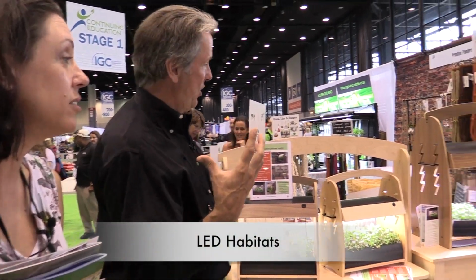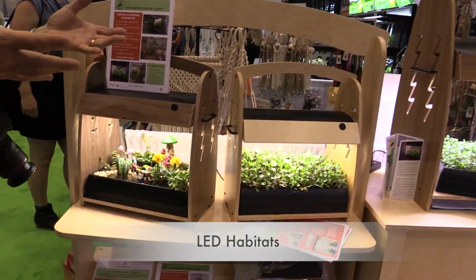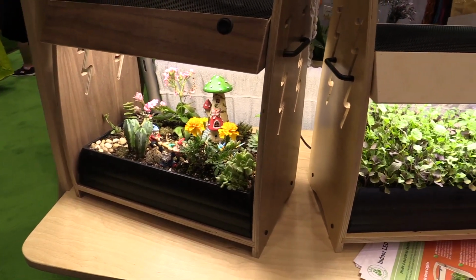Hey Jen, sorry. I don't expect to see LEDs at a garden center show, but they caught my eye because I'm kind of an equipment geek. And we're at a place called LED Habitats. And we talked to the guys here, and they showed us these very cool indoor grow spots. They call them habitats.